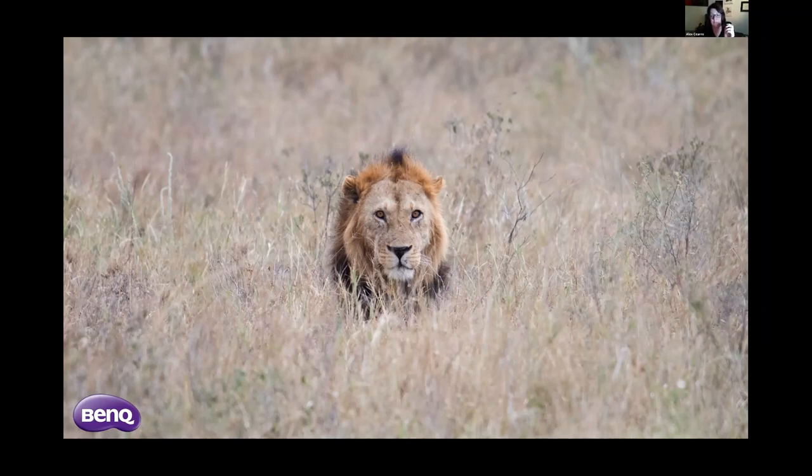The other car rolled up. They said, what are you guys looking at? I said, there's a lion just there. And they said, no, there's not. And there was nothing. He was gone. Just crouched down and disappeared. But purely because I was anticipating, I had my timing on point, and I got there first, and got the shot.